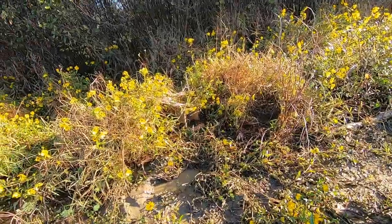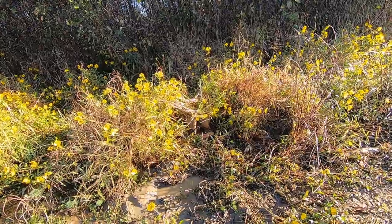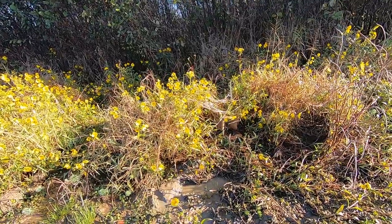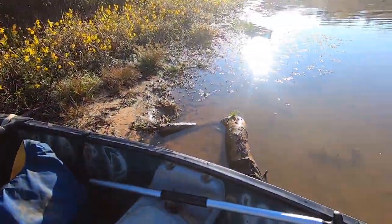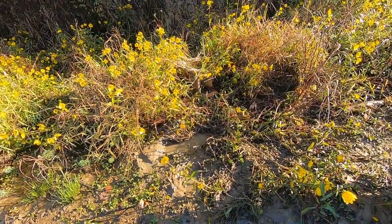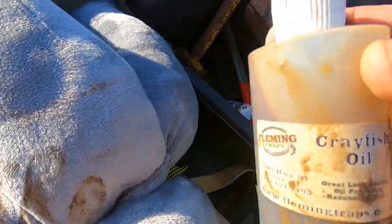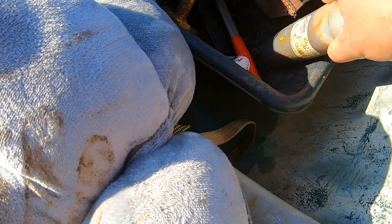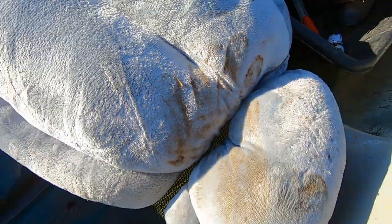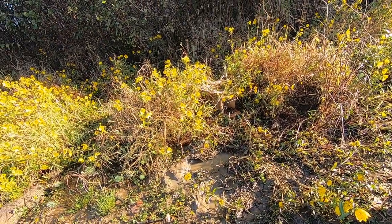See you then. Well, I have put in set number 1. It's so muddy I didn't want to walk back up there to film it a little better, but right there's a mink box put in with a 120 in front of it. And right here's one of them logs I found poop all over the other day when I was in here scouting. That mink box right there. And I have put in a little crawfish oil and a little of the Caven's Mink Master as a lure, baited with fresh fish. But right there's my set.